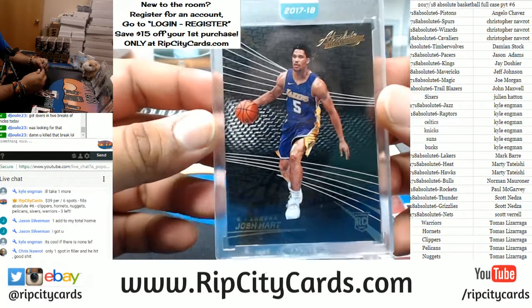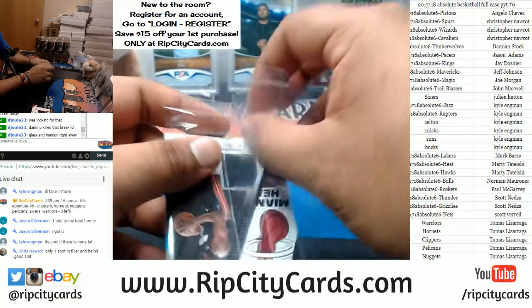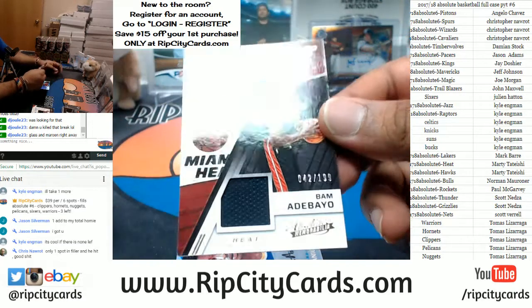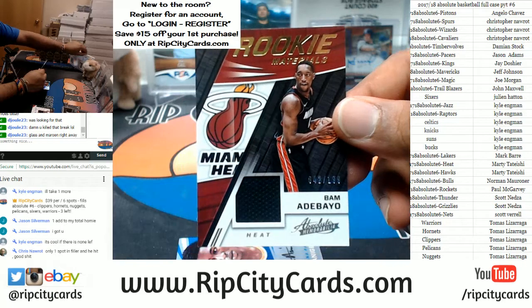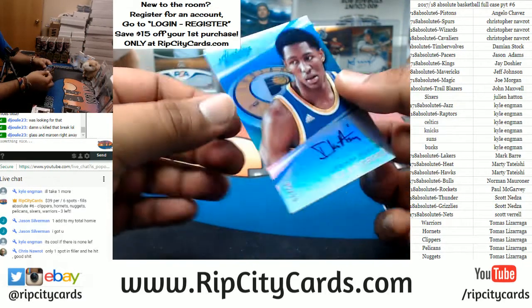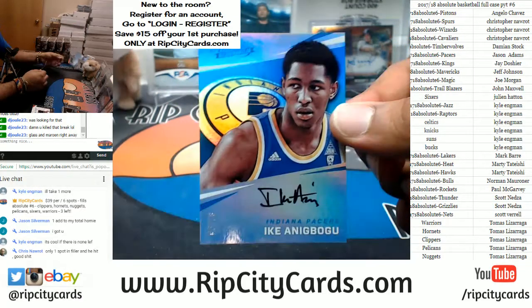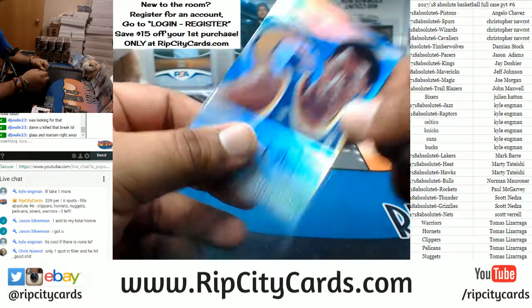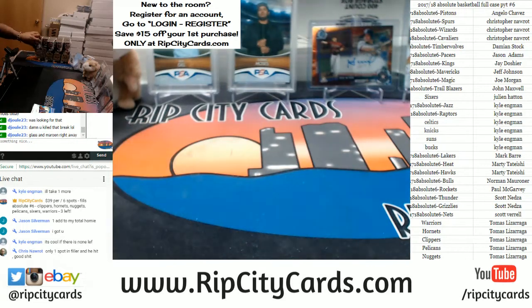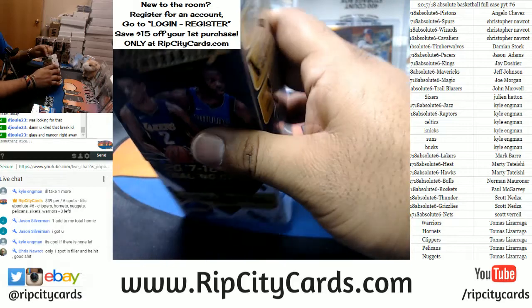We have Josh Hart of the Lakers in the encased. For the Heat, to 199, Bam Adebayo with a patch for the Heat. For the Pacers, Ike Anigbogu, the on-card auto to 99. That's a nice looking card. That's one box down, peeps. Nine more to go.